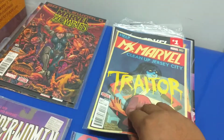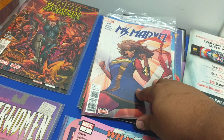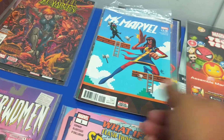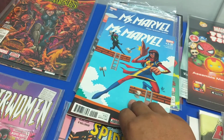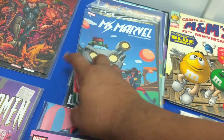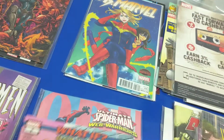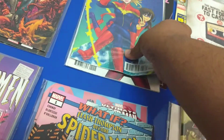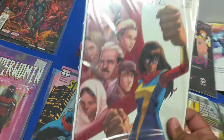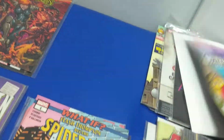I got some Miss Marvel here. I like Miss Marvel comics. I like the animated series that they have with the, oh god, I forget. Maybe it's like X-Force or something like that. But Miss Marvel is featured in it. Got all these issues of Miss Marvel right here. Come on, flip over. Game over. Here's Miss Marvel with Captain Marvel. Very cool. And this is issue #19 right there. And 22, which is called a Cyber Ninja. Pretty cool.